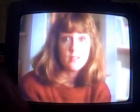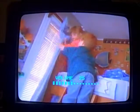All of a sudden it hits me. It's too quiet. The kids have put the comforter over the window. They're playing monsters.